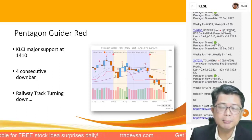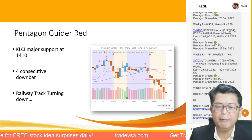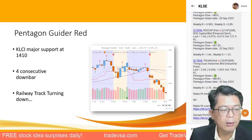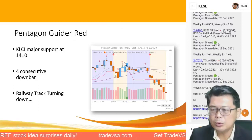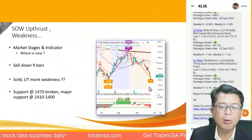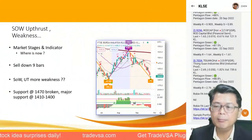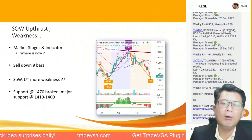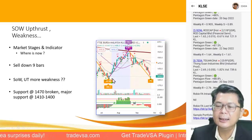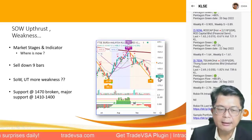If you want to, just maybe stick to those Robie FA stocks, which I'll share with you. A couple of examples that we talked about last week. Did hold on to it. Now also the railway track has turned down. That means we are looking more at a down market. Now this is from the plug-in for our trade VSA chart here. You have seen right now the market has hit the 1416, 1410.